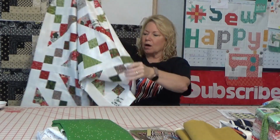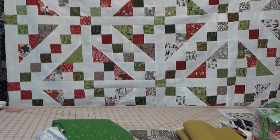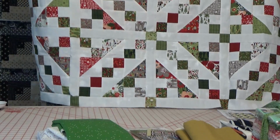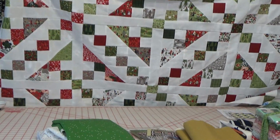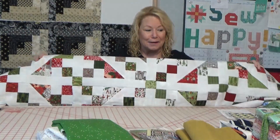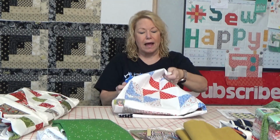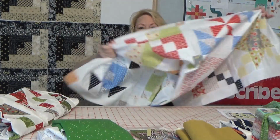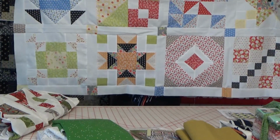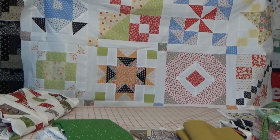This is a Jolly Bar pattern from Fat Quarter Shop, and you guys have seen it hanging on my wall the last couple of weeks. Finally put it all together. I did that, got that done, and I finished Summer Soiree that I turned into a table runner. So I only did half of it. There were 5 rows and I only did 2. So I finished Summer Soiree and got that all together.